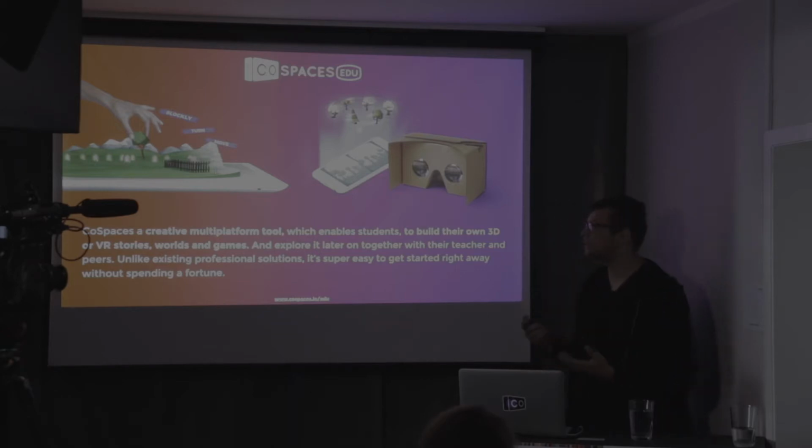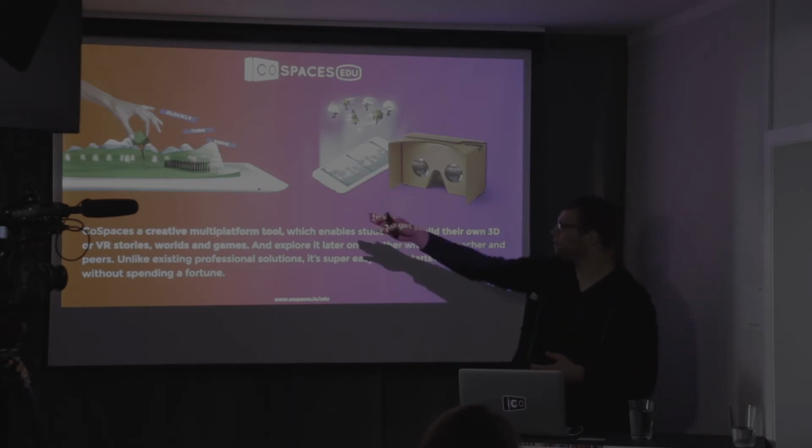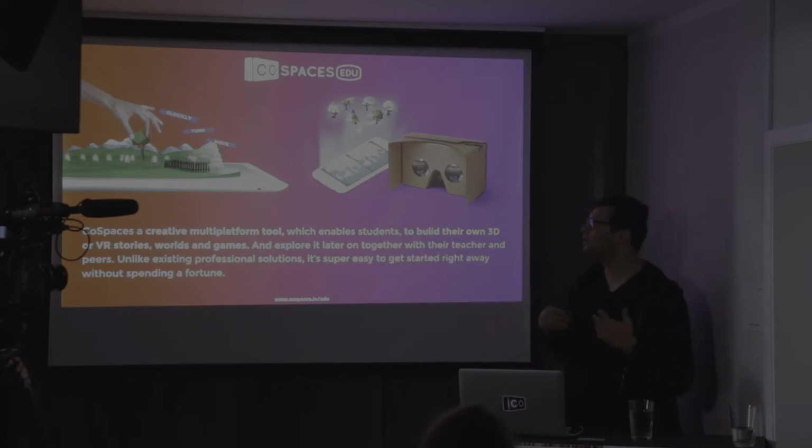So CoSpaces is a creative multi-platform tool which enables students to build their own VR on their iPad or on their desktop, mostly Chromebooks in the US, for example, and build little stories, worlds, games, and put all their content here, like exhibitions or virtual presentations. And then they can later explore it with their smartphone and show it to their classmates and get feedback, and that's pretty much it. So it's currently the easiest way how you can create your own virtual spaces.